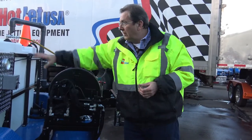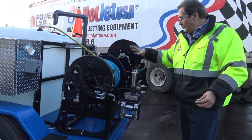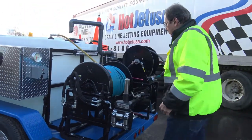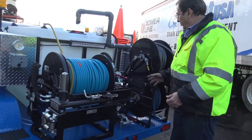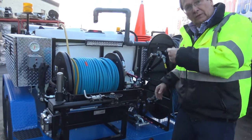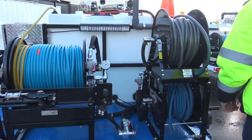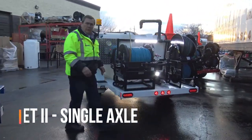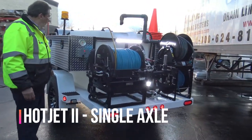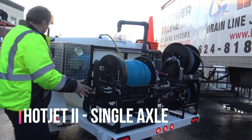So we put a big hydraulic pump on these. Got the Super Duty guide arm. Super company, Hannay building those. All your controls are in the back. It's a nice setup on that. We'll keep moving through. All your controls are back here. This unit over here is our single axle design. We went to a 7K axle. Again, it's all the same features, just on a single axle.